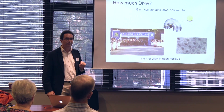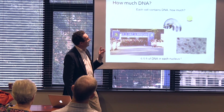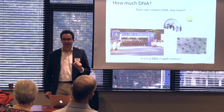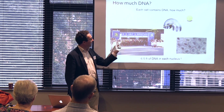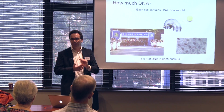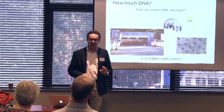This is not a simple task for a cell. And I always show this slide over here because each cell contains 2 meters or 6.5 feet of DNA. And you can compare that to taking a rope half the size of a marathon and trying to wrap that up in a tennis ball. That is what every cell is trying to do. So you can understand that's not an easy task.